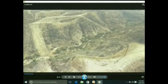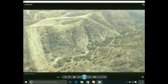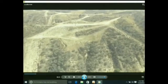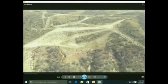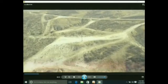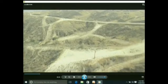And this is looking down into what they call Burn Valley. And that's where they did a lot of testing, and there was depleted uranium in that area. And that area right there cannot be cleaned up to a residential standard. They'll never be able to clean it up to where residents can live on it.